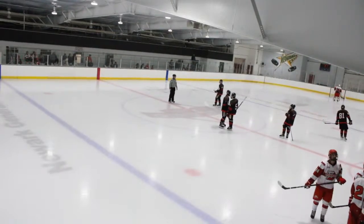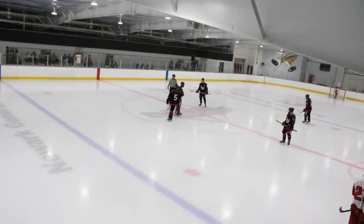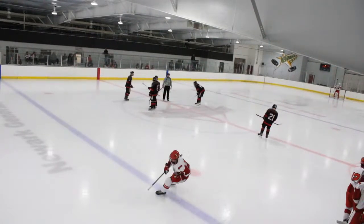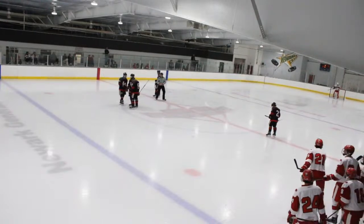Okay, we're back ready to start the second period here at the Lou Gibb Rink in beautiful Newark, Ohio. Nice rainy Saturday afternoon, perfect day for some hockey.